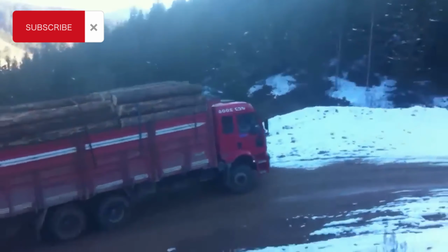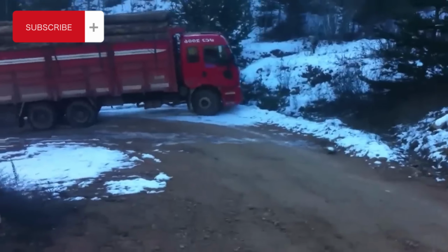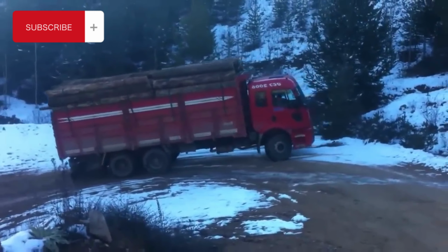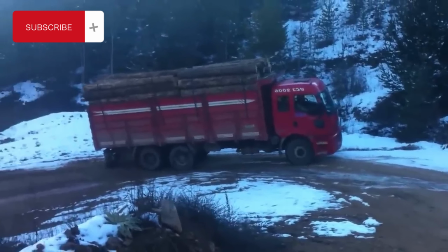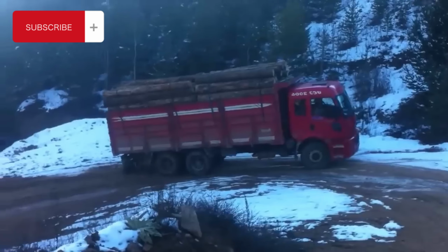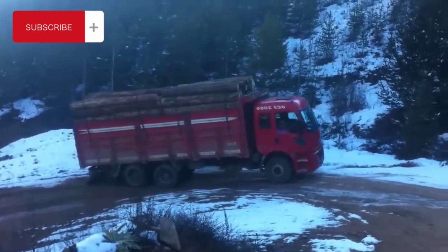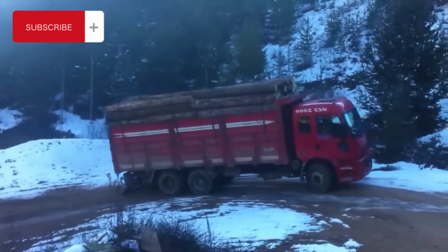A red truck loaded with wood accelerated at high speed as it entered curves and slopes on a white snowy road. However, when approaching the turn, the car exceeded its handling capacity, forcing the driver to reverse several times to continue moving. This situation is a challenge for drivers, especially on snowy roads, where loss of control can lead to serious consequences.